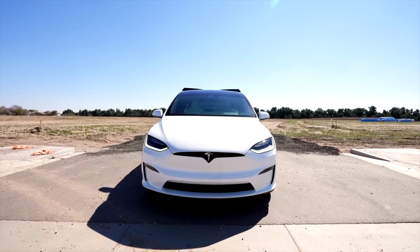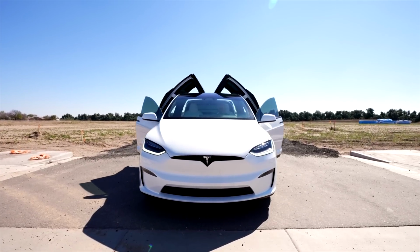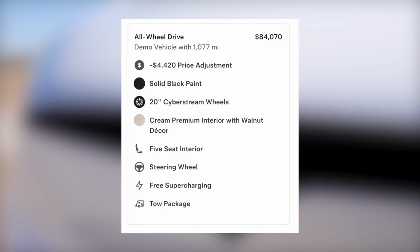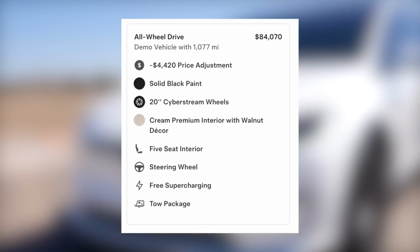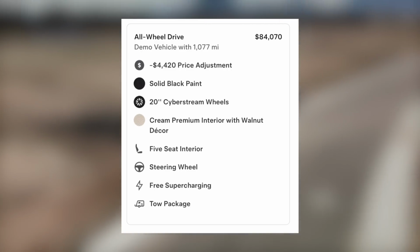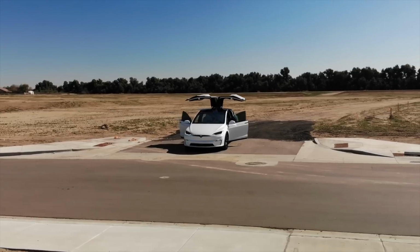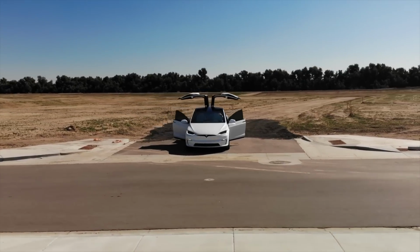The same type of discounts are available for the Model X as well. You can see inventory discounts up to $4,500 in some cases, and then free supercharging is available if you pick up one of these cars in inventory. Now, it is worth noting that, of course, these deals are available only in inventory because we now know that the refresh is around the corner.